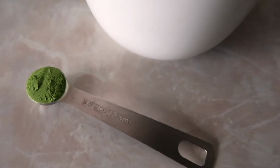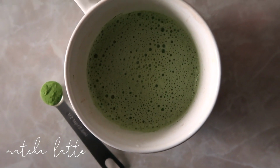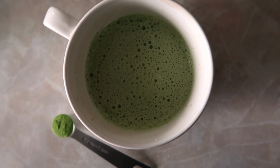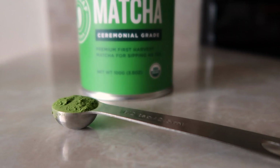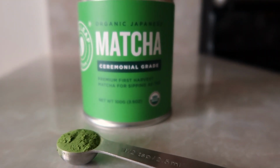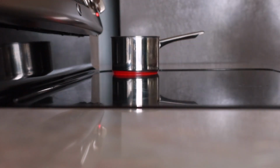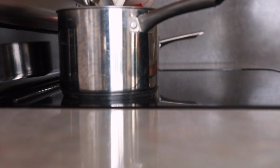One of my favorite warm drinks to have is matcha. I love to have a cup of matcha in the mornings especially. It really helps to get me going for the day ahead. Like coffee, matcha contains caffeine, so it does give you a boost of energy, but unlike coffee, it doesn't come with a crash because matcha contains an amino acid that helps the body absorb the caffeine more slowly, so it's more gradual. And it also has many health benefits.